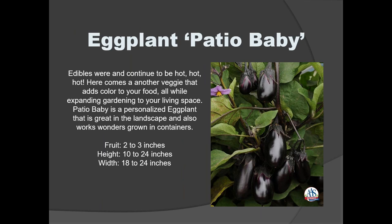Here's a new variety last year. This one, Patio Baby. You can see the fruits are only 2 to 3 inches in size, so they're more personalized, but you can see the height and width is starting to come down on something like this. So a lot of this stuff is starting to come to market for small spaces. They understand that our yards just aren't as big as they used to be, and so they're bringing them down in size.